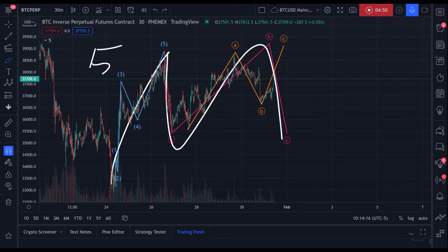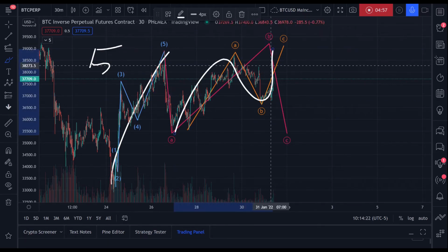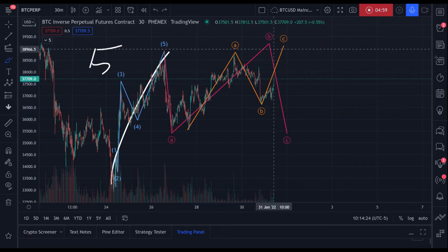But not before we get here, okay? So this is why I'm urging caution. This is just a B wave. This is the last leg of the B wave. This is an impulsive portion of the B wave. This is the pump that we're currently in. So I'm just urging caution, not financial advice, but this is what I'm seeing on the charts, not just in Bitcoin, but all across the board, okay?